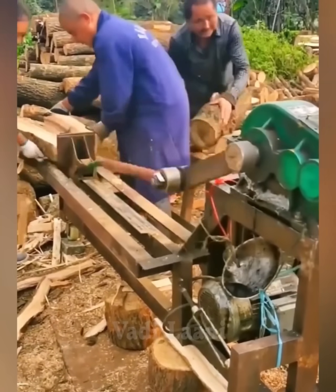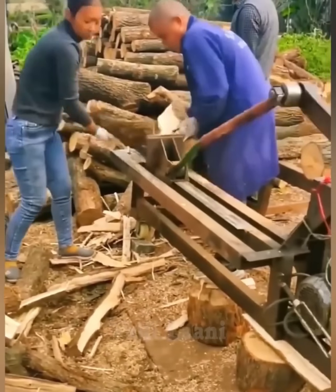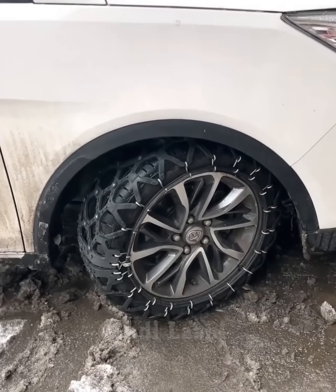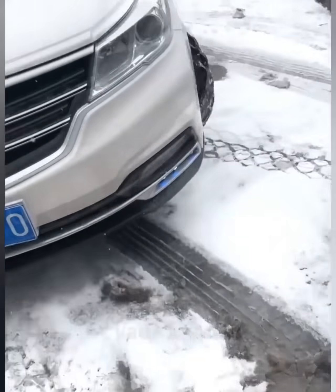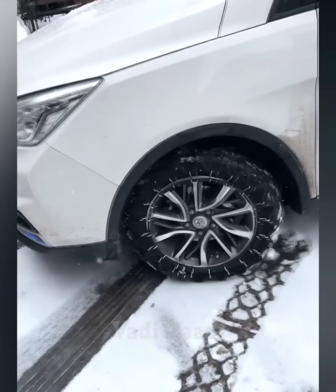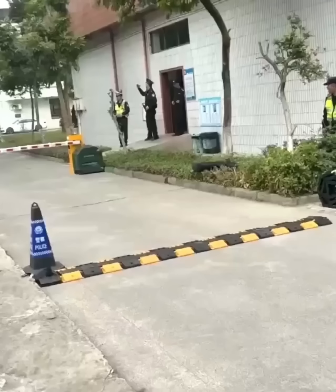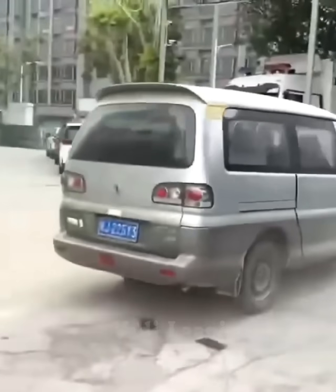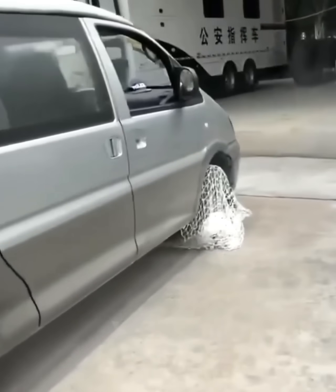A homemade wood splitter with an electric drive easily copes with its task. The police are testing a vehicle barrier. If a car hits the barrier, its tires will be punctured and blocked by getting tangled in the net.